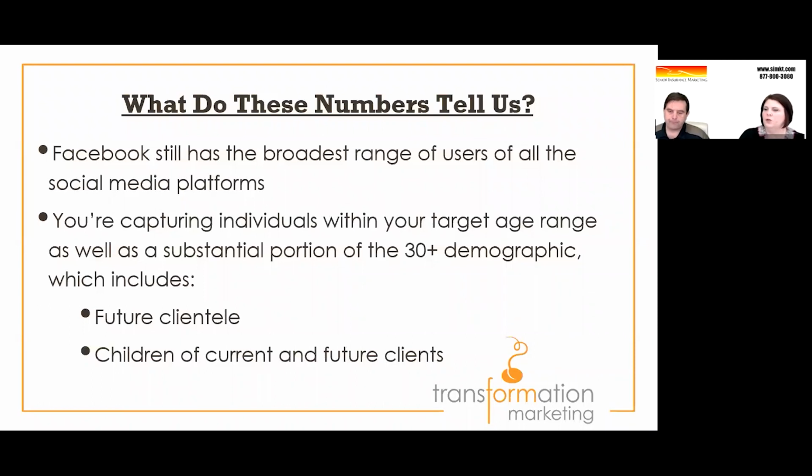So what do all these numbers tell us? Basically, Facebook still has the broadest range of users of all the social media platforms. When you use Facebook, you're able to capture individuals in your target age demographic as well as the lower age ranges, which is perfect because you're getting your future clientele and you're getting the children of current and future clientele. And I can tell you that capturing those sadly middle-aged children of up and coming people who might be needing to sign up for Medicare or the Advantage plans or whatever the case may be, I remember walking through that with my dad, and it was horrible. So if I know that there's something out there, I can direct my parents there too. So yeah.